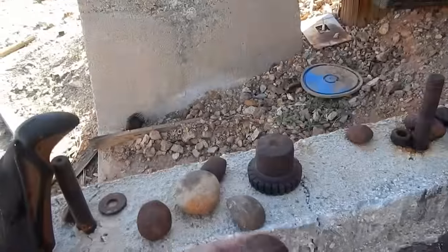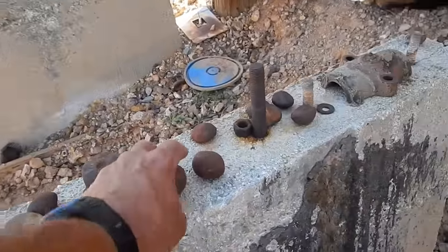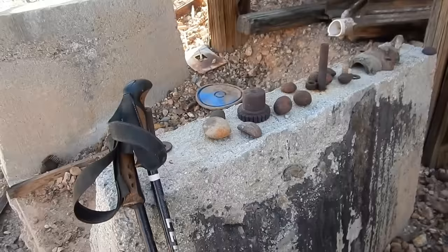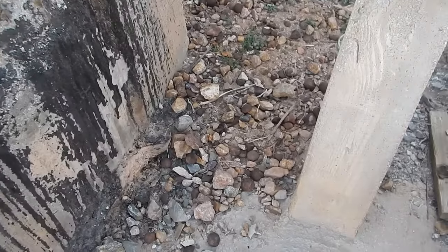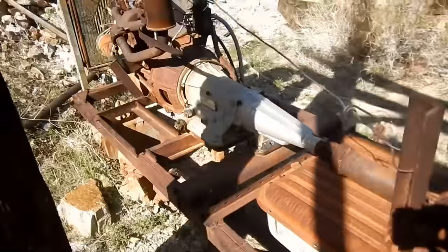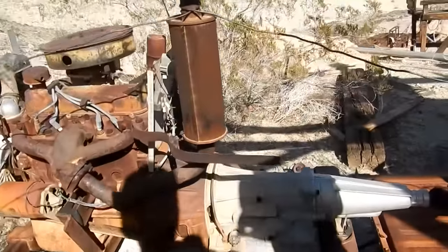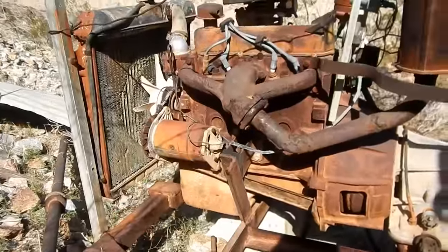Oh, are these from a ball mill? Well, they weren't down to nothing if this was a ball mill. Oh yeah, I suppose this was a ball mill sitting here. Look at all the balls in the ground. So there's this little engine here. And here's the drive belt still here. Look at that little four-cylinder engine.